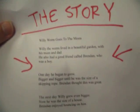First thing we had to do was organise a story. So, we got ourselves a bit of a story there. Went through the plot. Interesting characters, all about a little boy called Brendan and a worm.